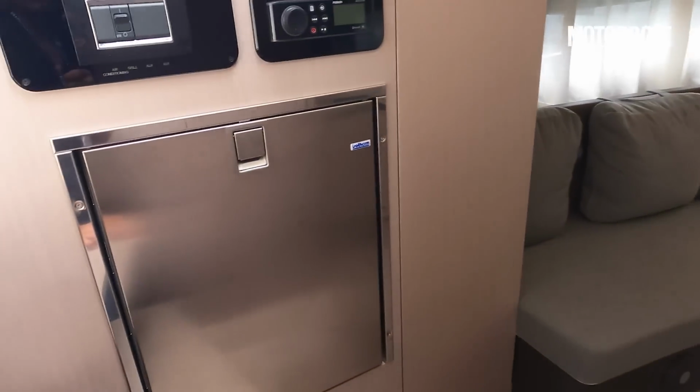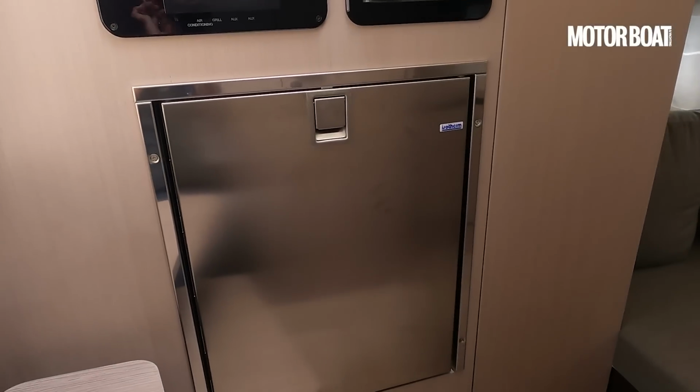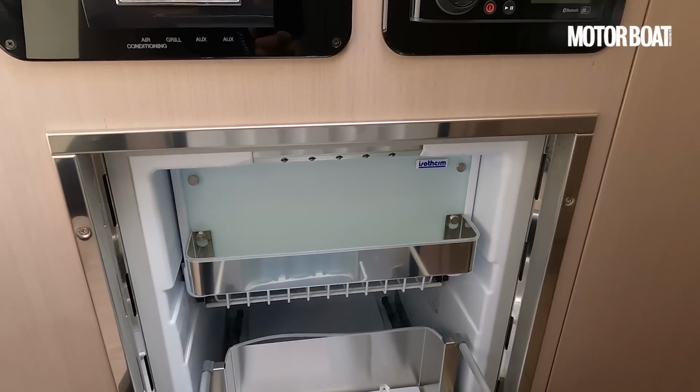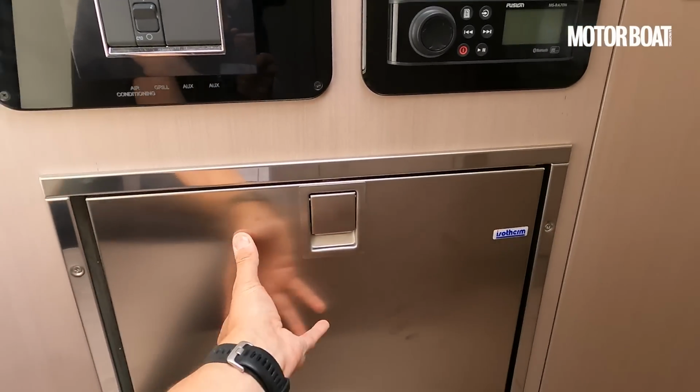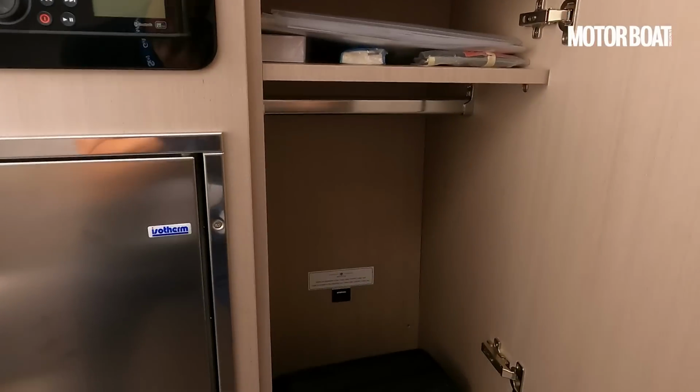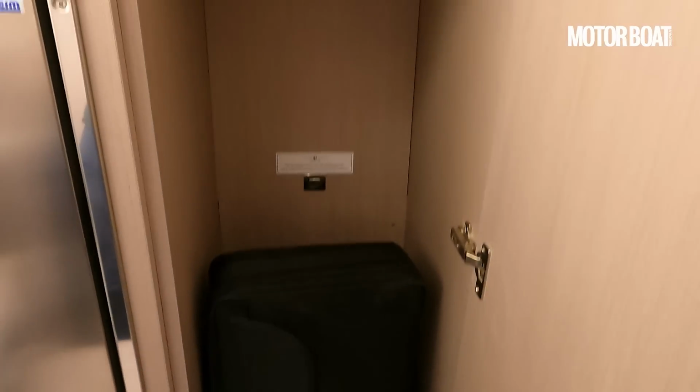Well, firstly, when you step down here on the port side, we have an even larger fridge and freezer compartment than up at that cockpit galley. We also have a really good bit of storage built in here, hanging storage.